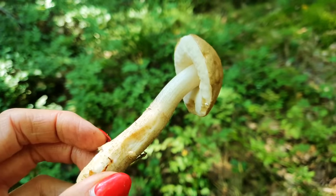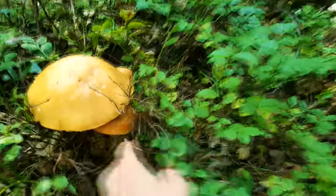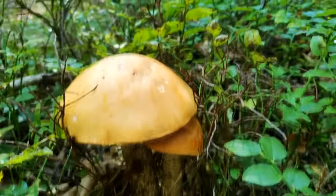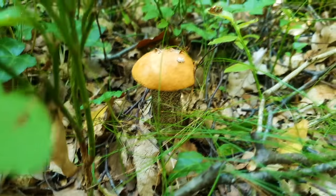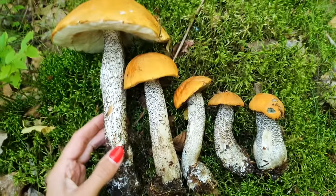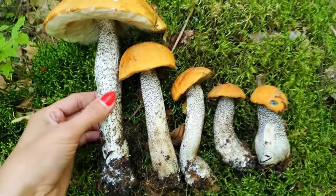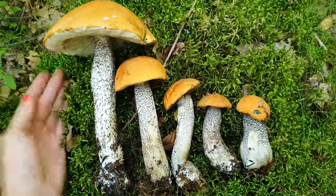So, I've got one young birch bolete here, but the main thing I wanted to show you is this family of orange birch boletes, a divine group of five ginger items. This mushroom grows near birch trees, has a mustard yellow cap. The stem of the mushroom is similar to the bark of a birch tree. It is a harder mushroom that lends itself to mushroom mixes, sauces and soups. It can also be dried or frozen.